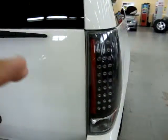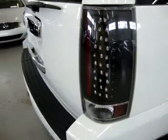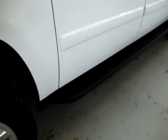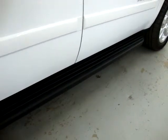Okay, right rear tail light, no damage, no cracks, no scuffs, nice and clean. Look over here, right side running board. I want to show it to you so you can see there's no damage or cracks or any paint discoloration or anything like that.